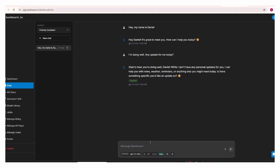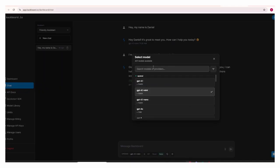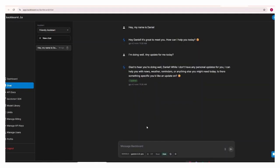Okay, so let me now show you something. As you can see, I now want to switch from 4.1 to, let me use Gemini 2.5 Pro. As you can see, I've changed the model, but I was not asked again what my name is. Just to show you that it doesn't change. The model still remembers even though I'm changing model. That is it. So hold on, it remembers.